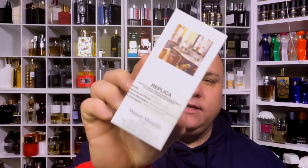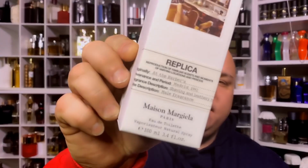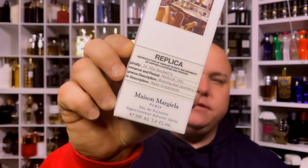The first thing I'm going to show you is the last item that was in this row. The last item in this row was a box for this guy right here, Replica, or Maison Margiela, Replica, at the Barbers. I don't know if you can see that. What's really cool with any of the Replica series stuff from Maison Margiela is they do a really nice job with their presentation. I personally like the bottles.